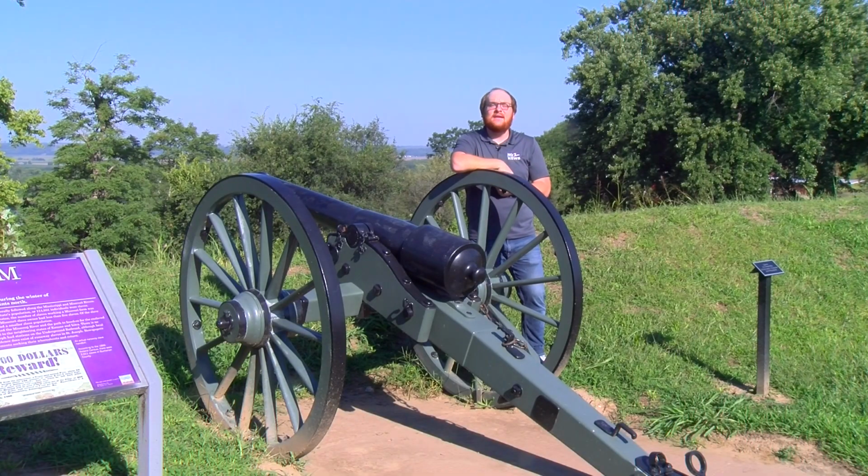And in case you're worried about any more target practice in the future, don't worry. These cannons are non-firing replicas. Unless, of course, someone decides to shoot a bottle rocket out of them on the 4th of July.